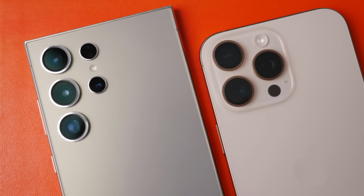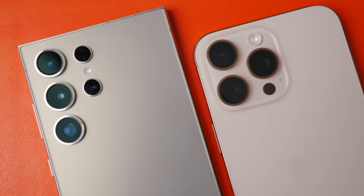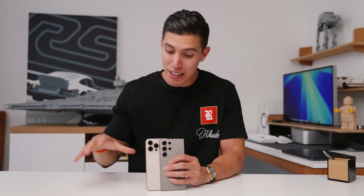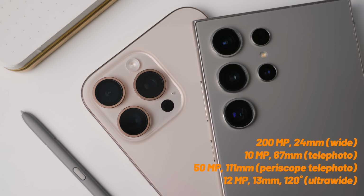Moving on to, I would say, the most important out of the bunch. So this comes to camera comparisons. And I know these can be super subjective. Obviously, if you look at just specs, the Samsung has a technically superior camera in terms of megapixel count, in terms of zoom.